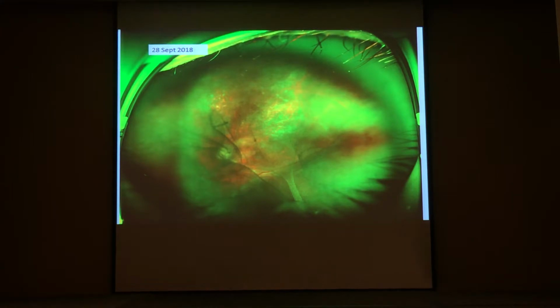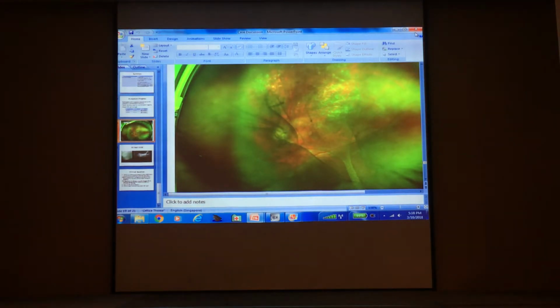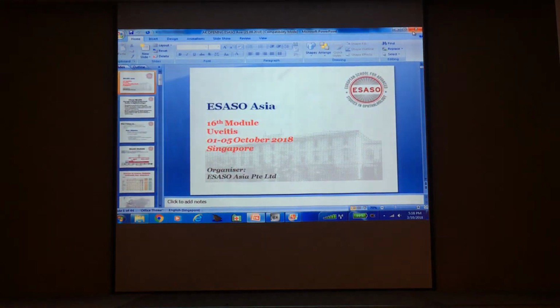I would do that. I think great. I think that brings out the nuances of managing the uveitis. So this is a typical story of a uveitis subspecialist. Anyway, let's move on to the next case. I'm sure that's equally challenging.